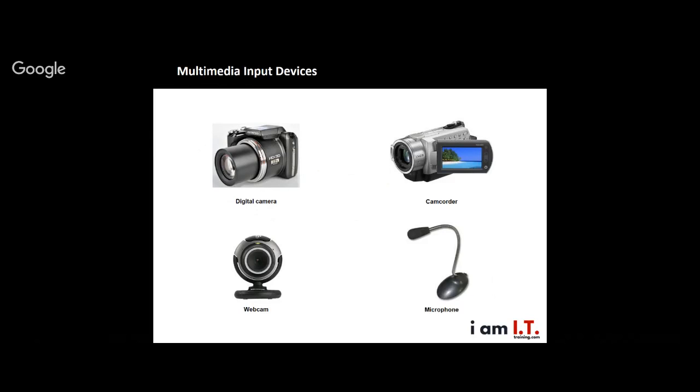So we have different multimedia devices. Webcams were the most common. Now those are usually built in. We may have separate microphones. Again, those are now usually integrated, but if you want a nicer or upgraded version, then you'll have something that's external. You can plug your digital camera or camcorder in and get data into your computer.